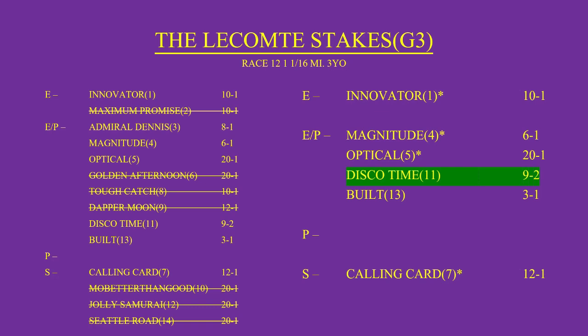I just think maybe 2 turns and the level of competition probably going to be a little too much for him. Dallas Stewart's got another one in here, number 9, Dapper Moon, and this is one that I really liked too, but it just doesn't appear he's getting any better. And pressing the pace with all that speed here could be an issue, so for now, I'm going to let Dapper Moon go.